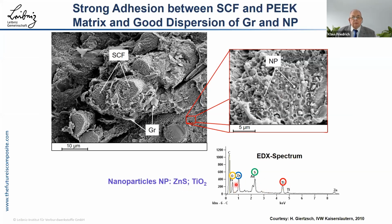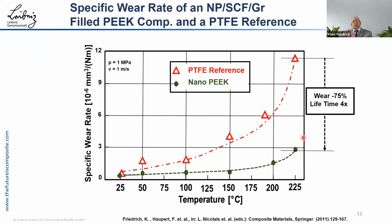Here we have the titanium dioxide and the zinc sulfide peak. If we compare this new material, which we have briefly called nano PEEK, with the PTFE reference, which was the matrix material before, in addition with some other fillers, then we can see that the new material, especially in a higher temperature range, gave us much better behavior in terms of the specific wear rate than the reference material. In fact, at 225 degrees testing temperature, the wear was reduced by 75%, which refers to a lifetime enhancement of factor 4.